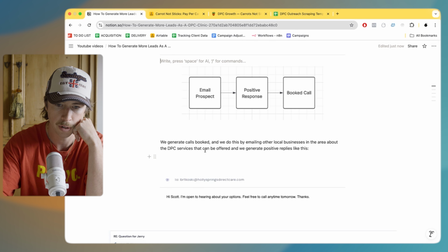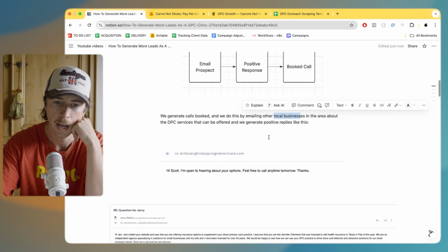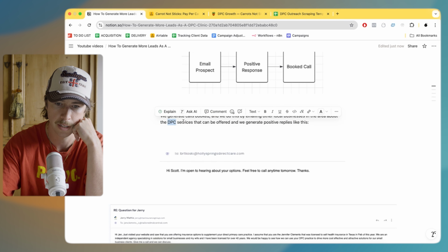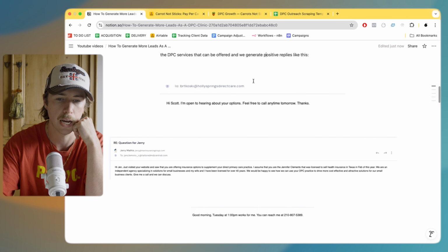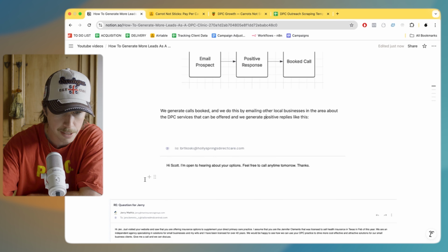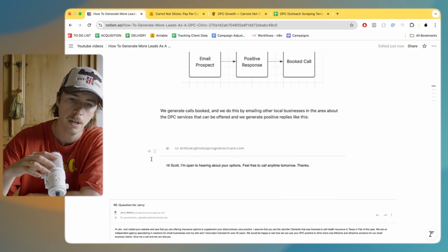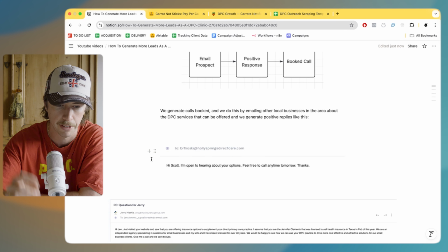We generate calls booked, and we do this by emailing other local businesses in the area about the direct primary care services that can be offered, and we generate positive replies like this. Here are some examples of positive replies that come in off the back of the emails that we've sent. Hi Scott, I'm open to hearing about your options. Feel free to call anytime tomorrow. Thanks. So yes, let's have a chat.